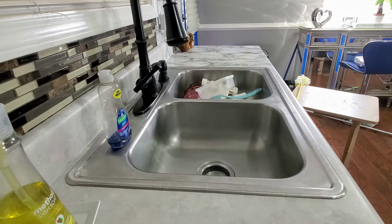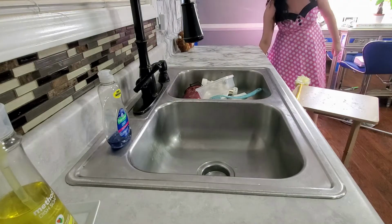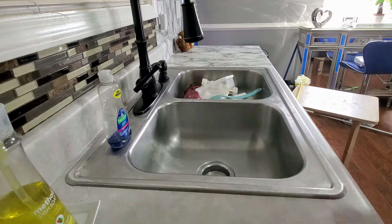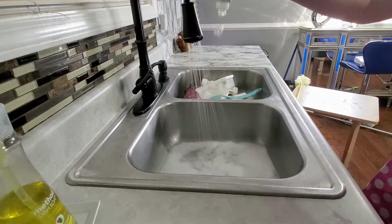Now I'm doing the dishes by hand. I always like to rinse my sink out before I start. And I don't have a sink stopper, so I'm just using paper towels and stuffing them in there to keep the sink from draining because that is all I have.